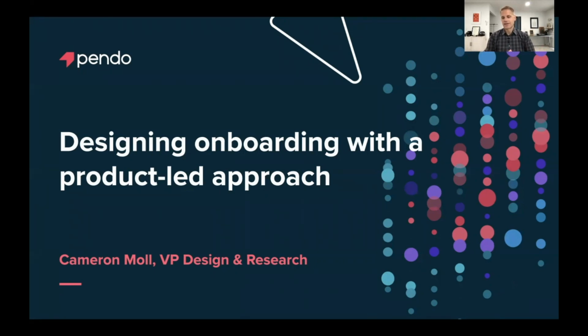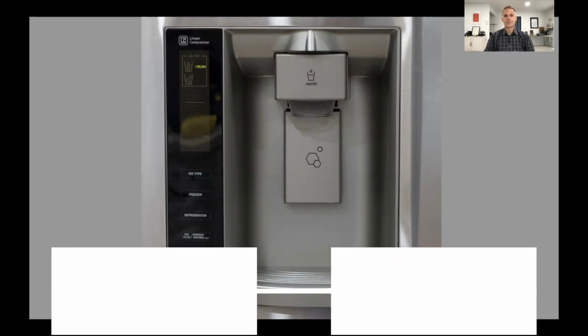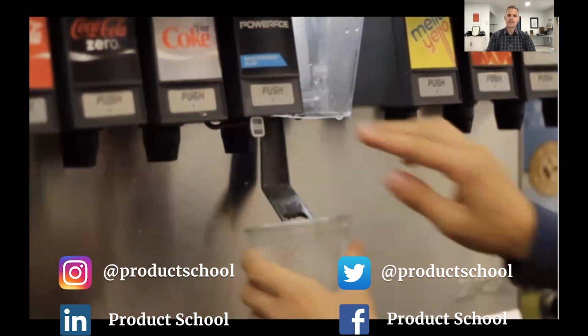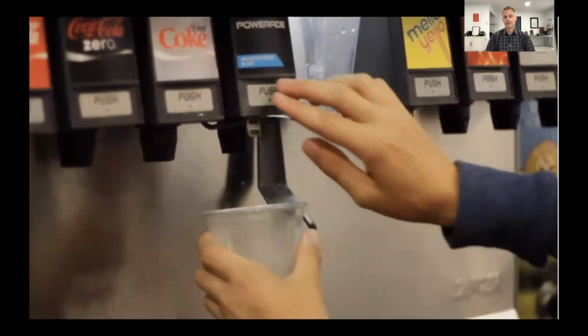But before we get there, let's talk first about my refrigerator, and specifically the dispenser on my refrigerator. Now, before we talk about that, we need to talk about one of these machines, which I know you've used countless times before. You know how it works. You put your cup underneath, you push the button, and the liquid comes out underneath.